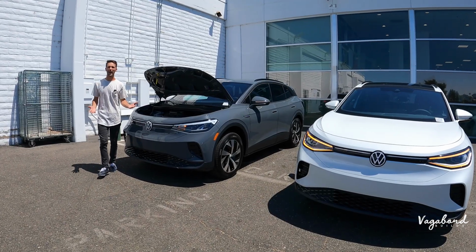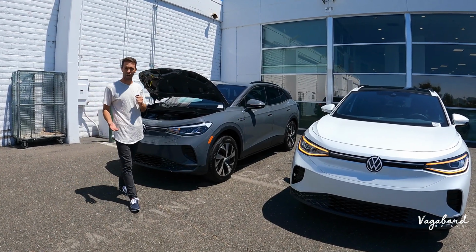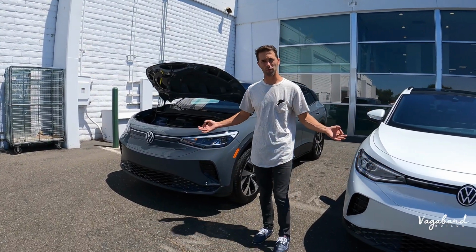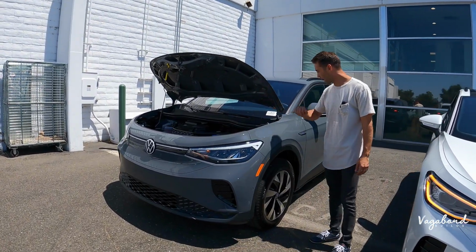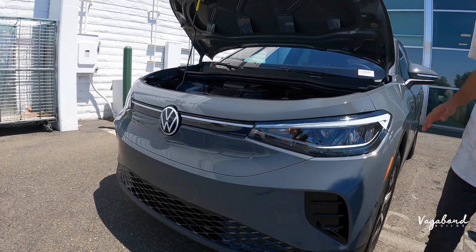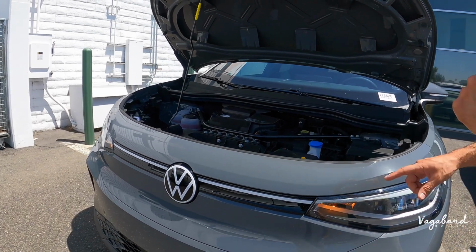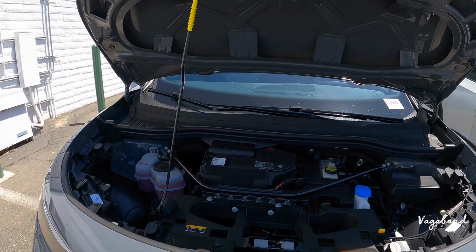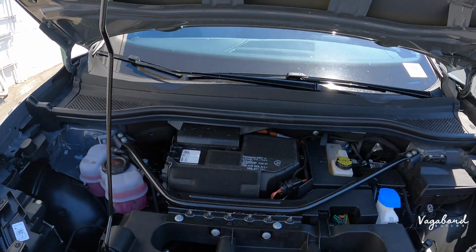So now let's talk specs, and the only reason we have one hood up is because the drivetrains are the exact same on both these cars. Again, to my right is the Pro trim, and to my left is the Pro S trim, both in all-wheel drive. And what does that mean? Because it's all-wheel drive, they have two motors, one to run the front tires and one to run the back, in an 82 kilowatt battery system.